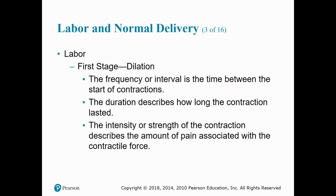With the onset of true labor, contractions become more frequent, they begin lasting longer, and they become more intense. This pattern continues until contractions occur less than 2 minutes apart, last longer than 60 seconds, and are 10 plus on the pain scale.